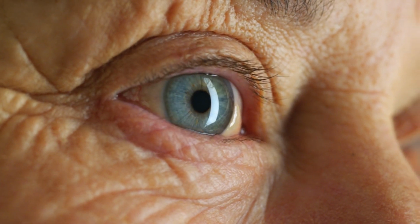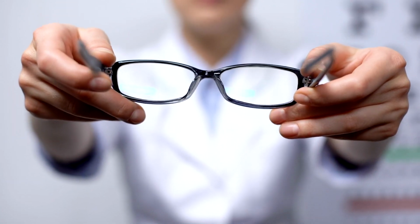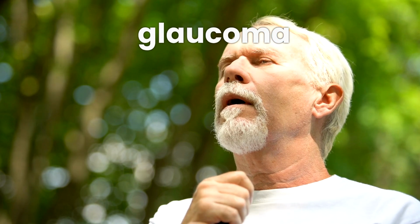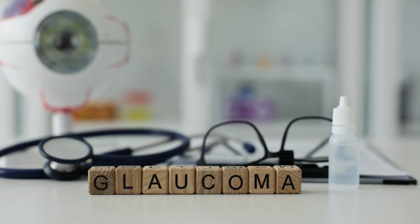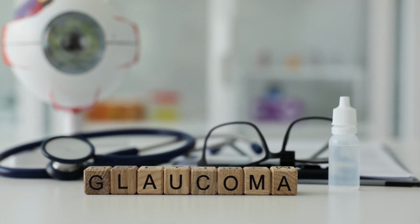Have you ever wondered why you might not see things as clearly as you used to? It's not just about needing stronger eyeglasses, there could be more to it. One common reason for changes in vision, especially as we get older, is a condition called glaucoma. Let's explore what glaucoma is, why it's important to find it early, and how you can go about detecting it.